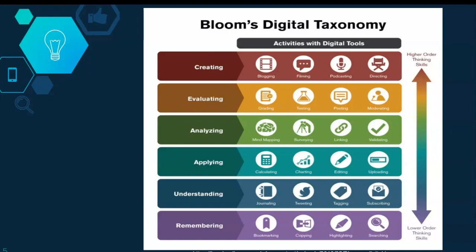linking things together, evaluating. So in this evaluation tool, especially in the class, this can come where you're grading or peer evaluations. You're doing testing or you're posting to provide the example of what you have learned and how it applies. And then at the highest level, creating. So this is where students start blogging, creating documentaries based off of research they've conducted, or even developing a podcast where you are tackling issues that are important to you. So utilizing technology at different levels.